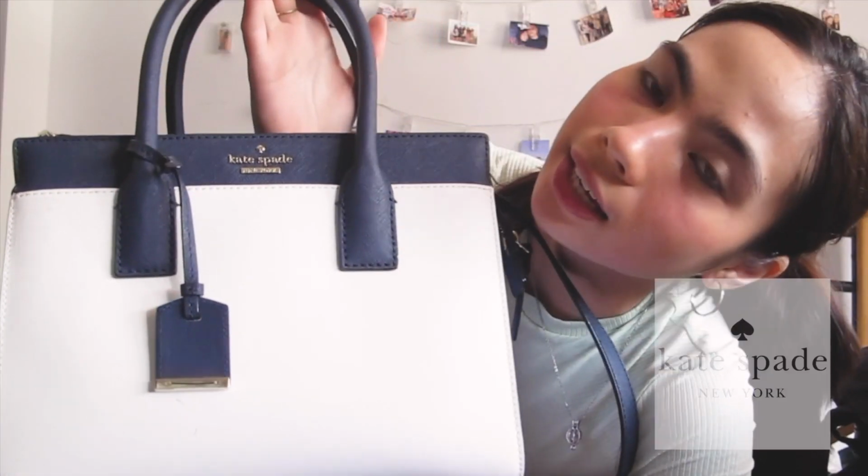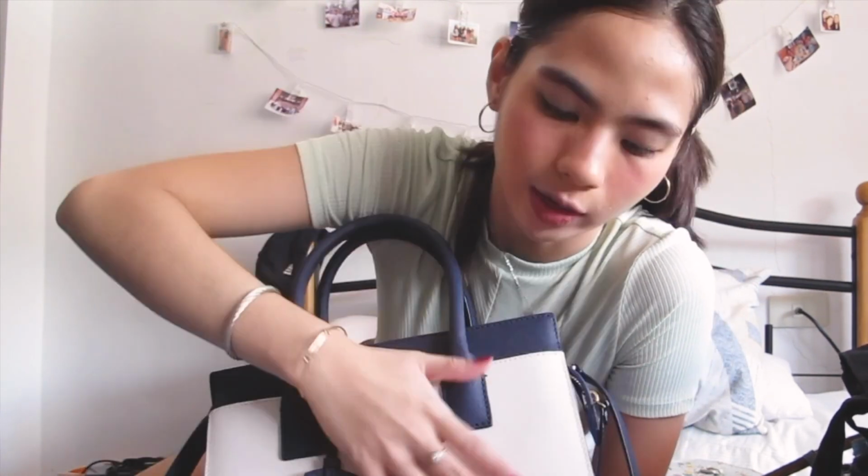The last bag in this collection is this bag. This is a Kate Spade. I'm not sure though, but it says here this is the Kate Spade bag, Cameron Street, Candice Satchel bag. Is it the same? Maybe. Yeah, it's the same. I got this as a Christmas gift last year, and I use it sometimes to school. I don't want it dirty because it's white.